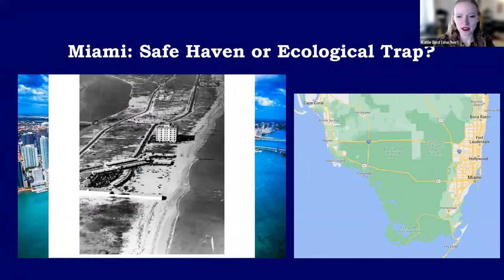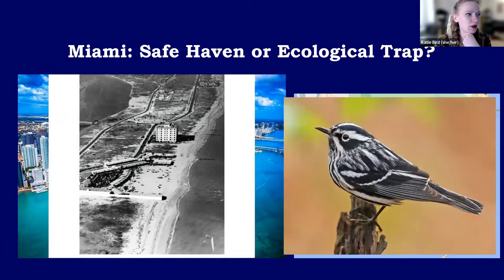Do you think, and you can answer in the chat, do you think that this landscape from 1926 had the same mortality risks to birds as the recent landscape? So say we had a black and white warbler flying through Miami in 1926. Is that bird going to have the same chance of making it through the landscape as current Miami? All right, I'm seeing some no's in the chat, which is great. Of course not. Yes, we have high buildings with light pollution and window area, of course. So our conservation strategies for birds need to change with the times.